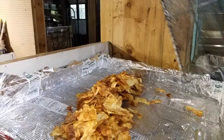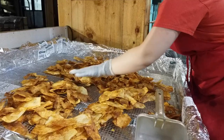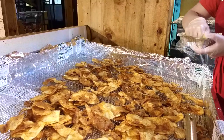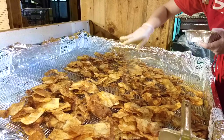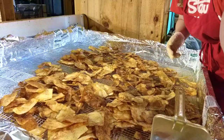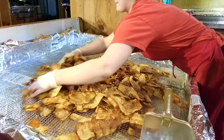Then, the chips get spread all out evenly for seasoning. Stew Leonard makes many different varieties of flavors. Today's flavor is gonna be rosemary kettle chips. It's so yummy. Sprinkle it all over there. Look at her sprinkling it. It's gonna make it taste so yummy. There we go, look at it go. Kind of scoop them all around, mix it up, make sure they get all the flavor.